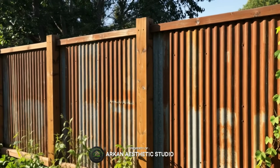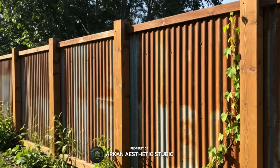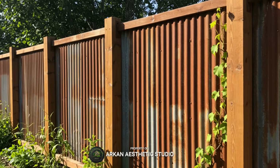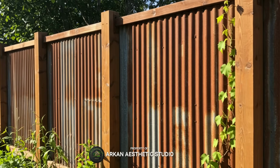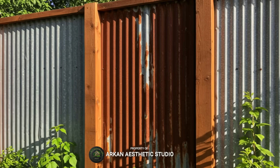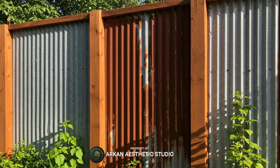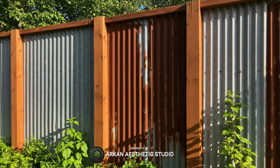In a quiet backyard, where practicality meets rustic charm, lies a fence that tells a story not through elaborate carvings or color, but through texture, purpose, and raw material. This is not the kind of beauty that shouts. It hums gently, echoing the character of its makers. A corrugated metal and timber fence, simple in essence, but deeply rooted in intention.